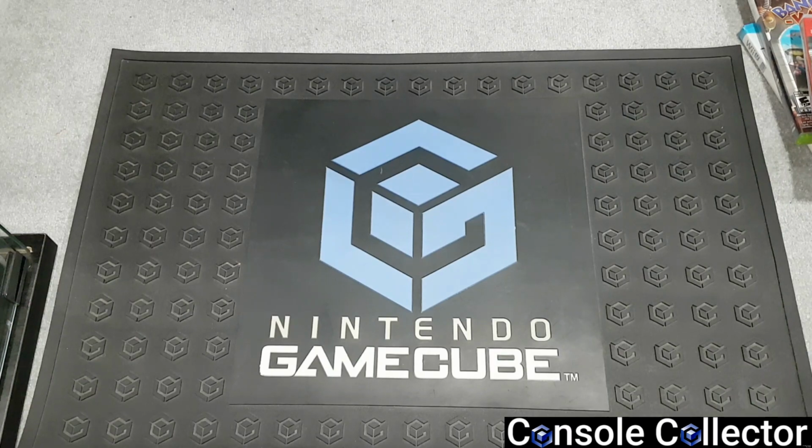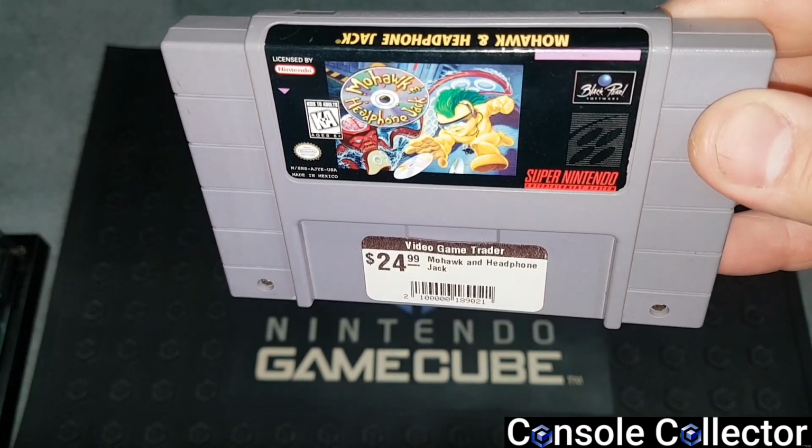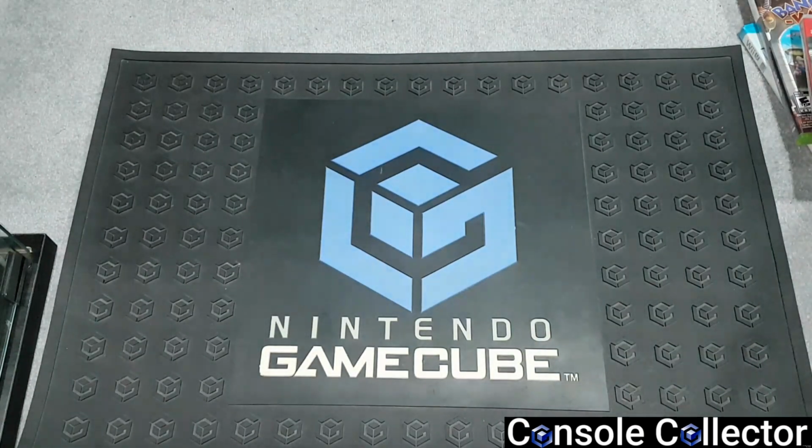Here's a game that I've wanted for quite a while, which I just never seen anywhere, and they got a copy in at the local game store here, and it was Mohawk and Headphone Jack. So happy to get that one.